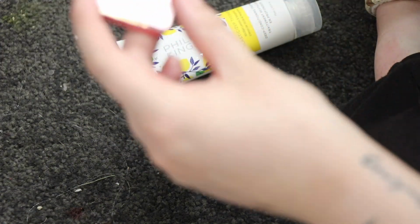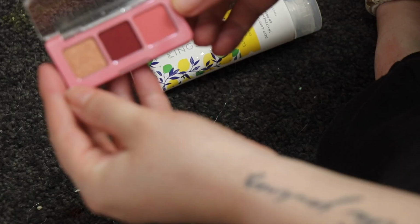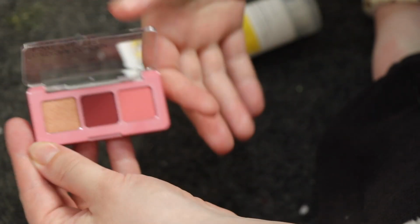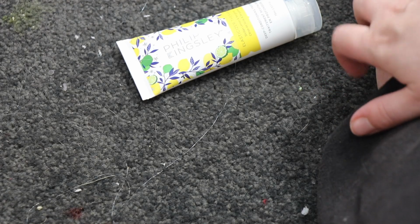This is the little Natasha Denona Love Palette, and I really want to keep it because it's so cute. But I also think I've already got a big version of this palette, so I know it's just sucking me in because it's cute, but I don't need it because I think I've already got those shades.